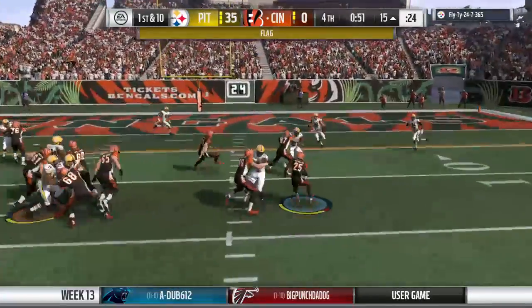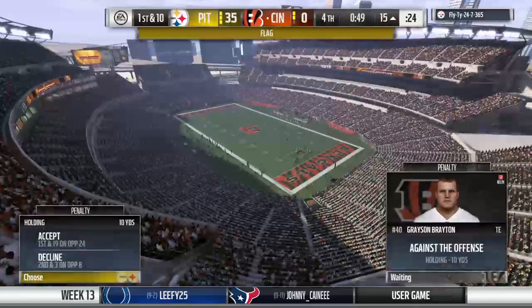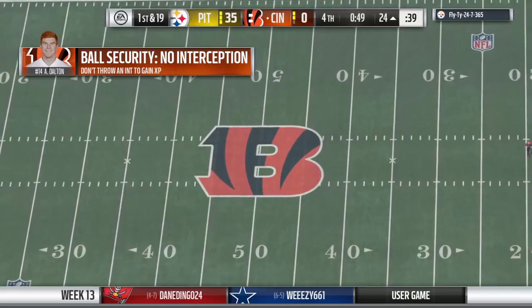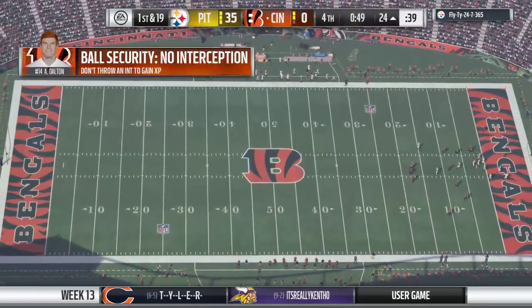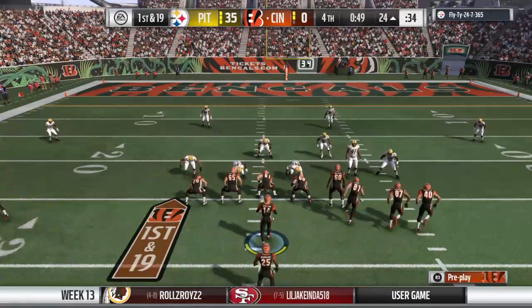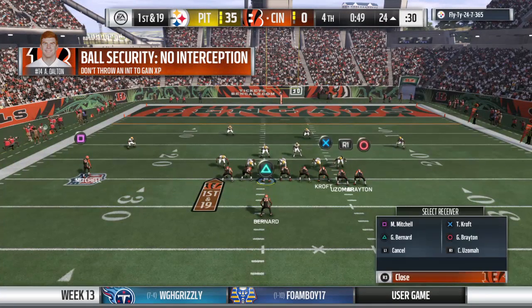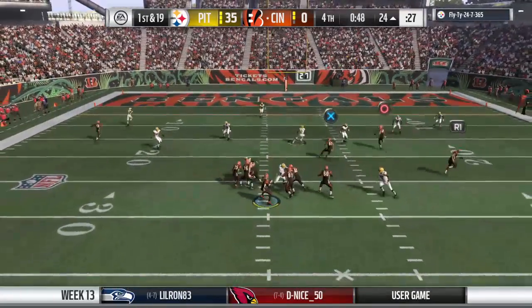They'll run it here with Bernard. And effective running here. He'll take it down inside the 10. So oftentimes you see defensive holding. Here it's offensive holding for the flag. He lost 9 there. That's really going to set him back for 2nd down. They come out with 1 back and 3 tight ends. So Dalton now.